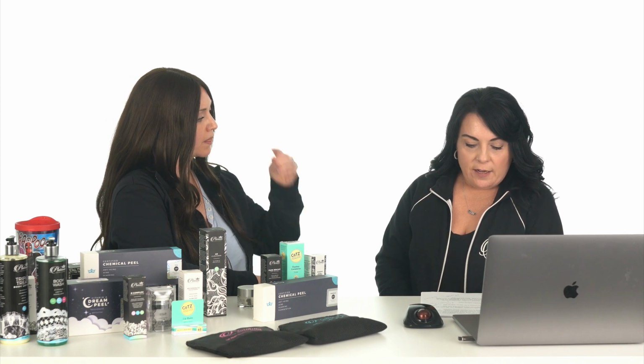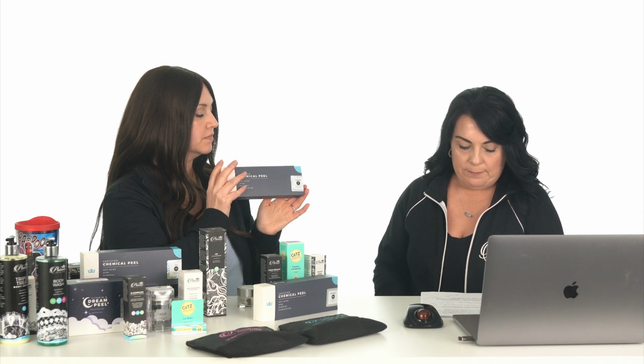Okay, Gina from Virginia. My legs are covered in sun damage from years of tanning bed use. Is there a peel you recommend for use on the legs for this purpose? How many peels should I do? How often would I need to use it?